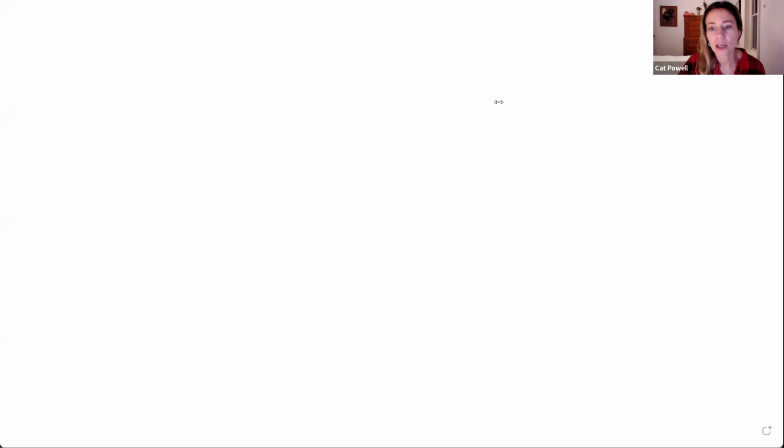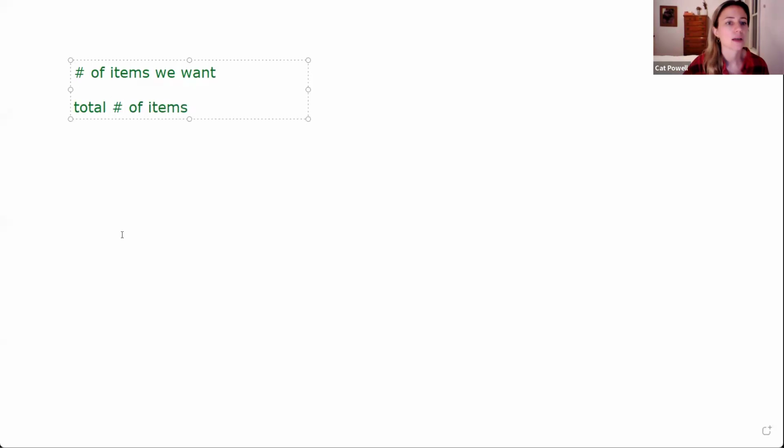Let's do a little probability. I want to bring us back to the core of probability, which is we just need to think about what we want over the total number of options. That's it. That's the essence of probability. With any subject, if you become uncertain of it, come back to the core: the number of items we want over the total number of items. And that's it.